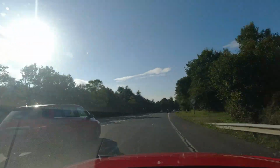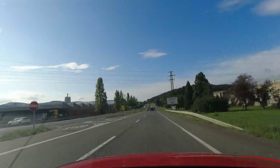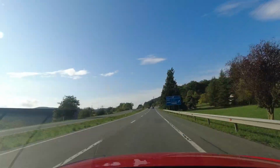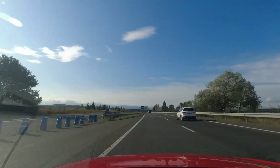And magically the N240 turns from a single carriageway into a dual carriageway. It appears to have moved into an A road in all but name. Oh, and speed limit. It's 100 km per hour.